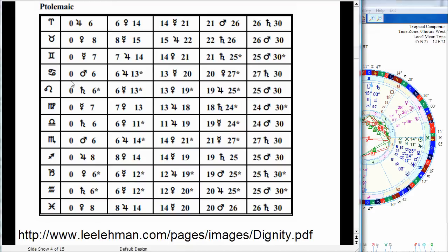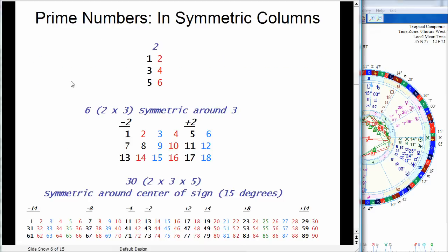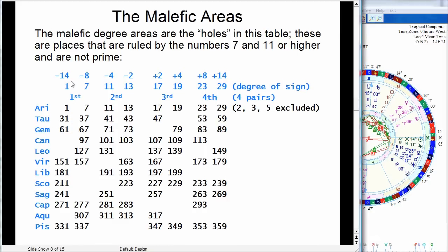Now, if you're getting confused and you think this is too far-fetched, keep in mind that all we're saying is that prime numbers are good, and where a prime number is missing creates a malefic influence. It's really that simple. So going back to my slide here, we're going to conclude that early Cancer and Leo, or early Libra, Scorpio, Sag are malefic, and early Aquarius is malefic. We have a very malefic end of Libra here because these two are here.